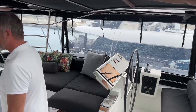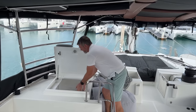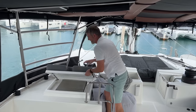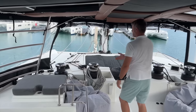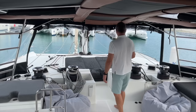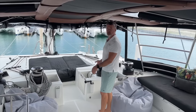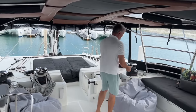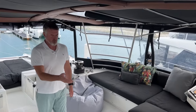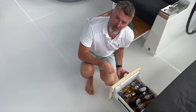Going forward, an added feature on this particular boat is an extra fridge full of champagne. We have B&G repeaters here, Harken two-speed winches, four of those. All the lines are led through to the cockpit for easy use. This boat can be easily single-handed by the captain. Extra storage lockers here, and a really nice feature that's been added on this boat is some small fridges by this seating area here that are full of beers.